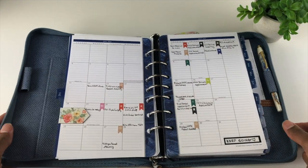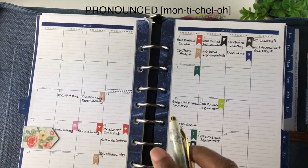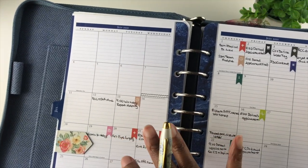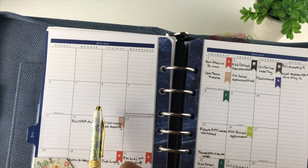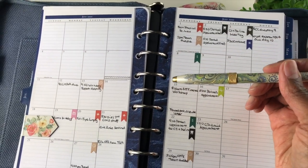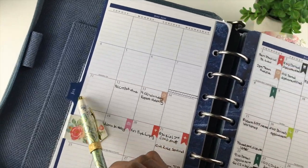So I am using the Monticello daily and weekly planner. With the Monticello, the pages are white. I like a white background without a lot of images. It's nice, it's simple, it's clean. It has light gray lines to help keep your handwriting straight when you write in the blocks. The planner uses navy blue as an accent, like a navy blue marble design alongside where the rings are and on the planner tabs.